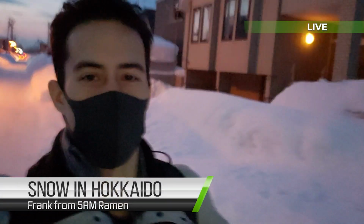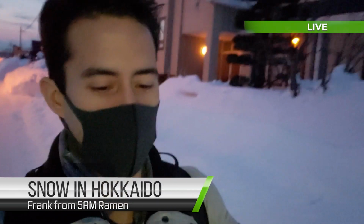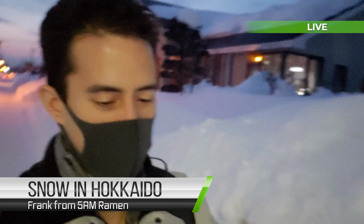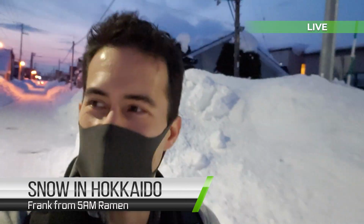You can see a lot of these houses. The first floor is elevated, the entrance, just so all that snow that piles up isn't keeping the first floor freezing cold. They also have the double entrance. This, more than anything else up to now, signifies that this is snow country. Okay, weather report done. Ramen report coming up.